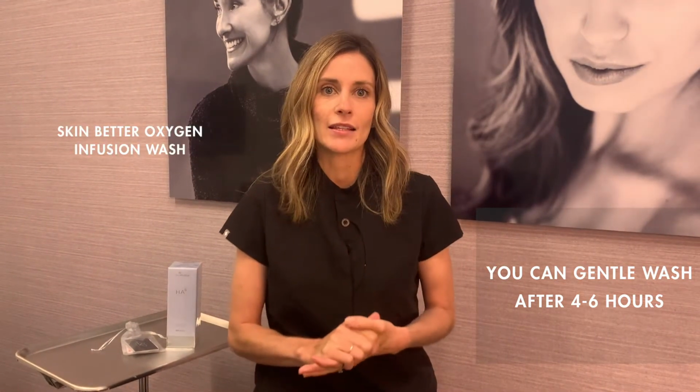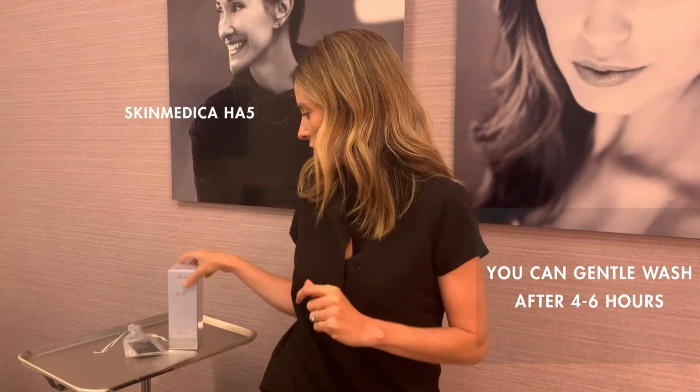After 4 to 6 hours, you can wash your face with a gentle face wash. I really like the Skin Better Oxygen Wash. You can use a CeraVe or Cetaphil as well. And then we'll have you use an HA. An HA is the holy grail of moisturizers. This is the one we'll give you a little sample of, but I really encourage you to continue to use this.